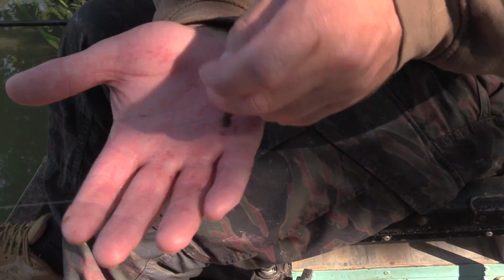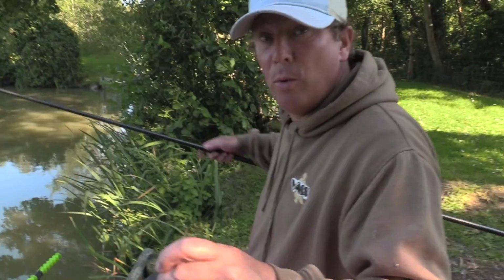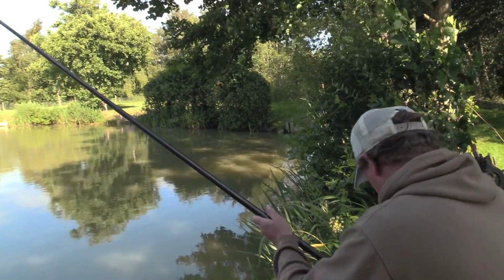Two sort of. And that should be fine. Not ideal to cast a float with because they just fly off on the cast, but when you've got a pole, you can just sort of slip it out.